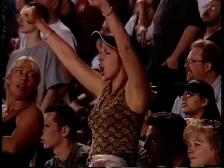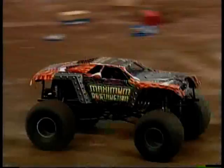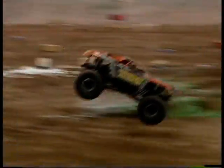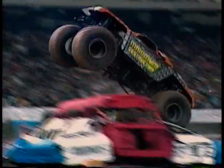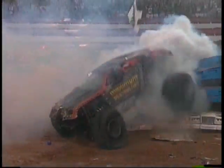He's going side surf, and over he goes. Look out, there goes the camper. Absolutely sick air from Maximum Destruction. This is just unbelievable.